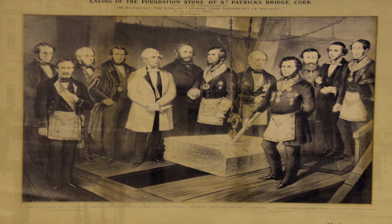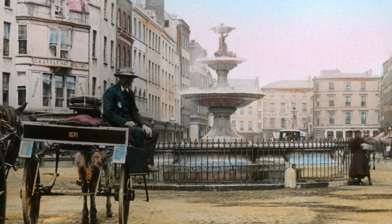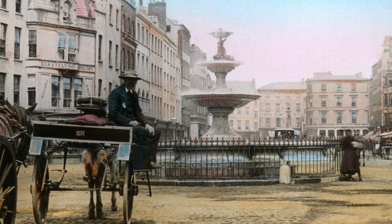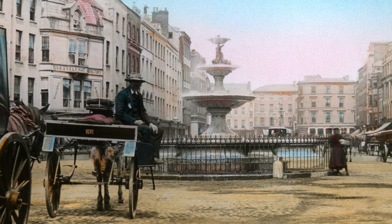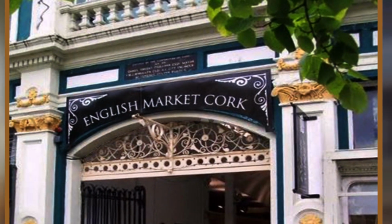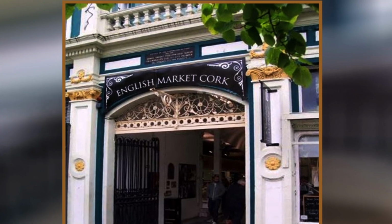John Benson has, I suppose, a little bit of a hidden or maybe unacknowledged footprint across the city. Obviously these buildings that you see would have been part of his original design in the 1860s, but he also did the fountain on the Grand Parade. He's associated with some of the English Market, the original Opera House. He would have done St Vincent's Church, St Luke's, and of course would have been involved in the original St Patrick's Bridge as well. So he has a huge footprint along the city.